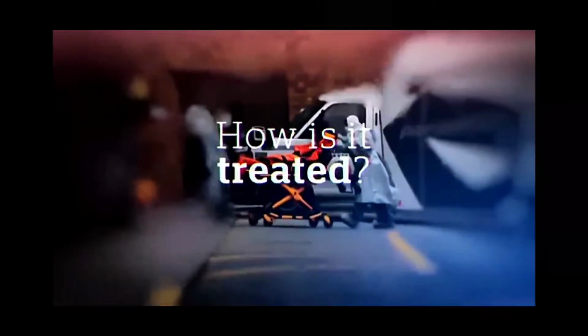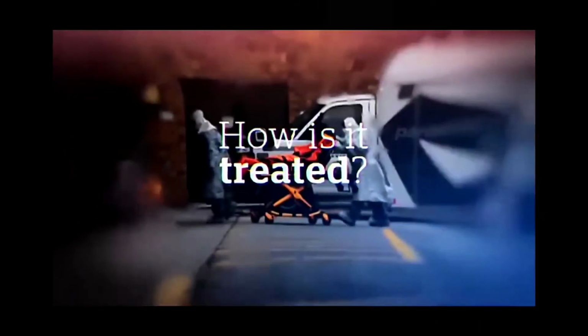Currently, unfortunately, we don't have a direct treatment for the coronavirus. We don't have a medication that can kill it off, so it's really supportive. In other words, if the patient can't breathe, we give them oxygen and help them to breathe. If they can't drink, we give them fluids to support them. If their kidneys begin to shut down, we help them with all those things. So it's a very supportive process.